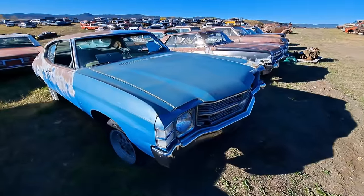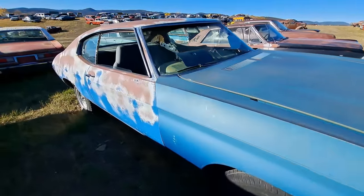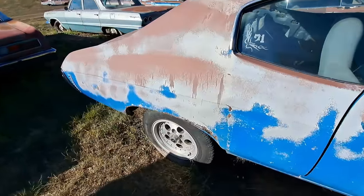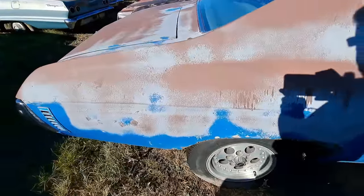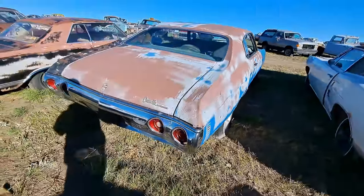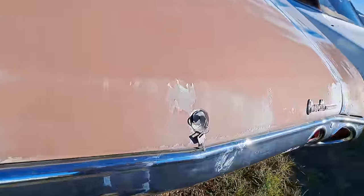Well, we got a 71 Chevelle here. We had a little glitch here, so we're catching back on. These are hot property. A little rust is starting around the rear tires. Looks like a good solid body, though. There'll be all kinds of guys after that. Left the key in the trunk there.